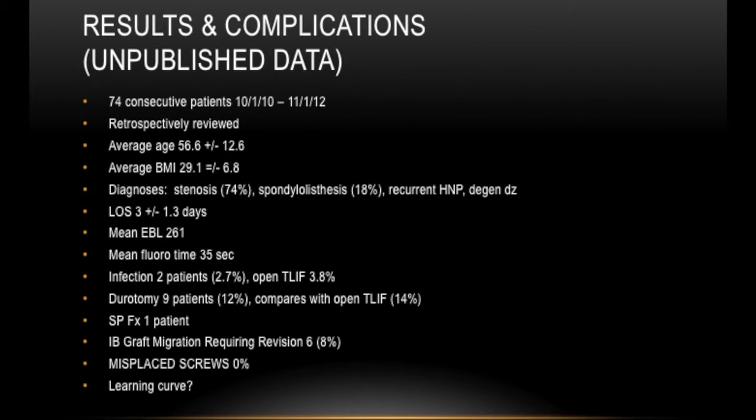And the real concern is the intervertebral body graft displacement. Because you are not able to compress, or most of the cases you're not able to compress, there are some compression devices now, but there were 6 patients in that series, an 8% rate, which I think is overly high, but I've begun to correct for that by placing the cage more anteriorly and using lordotic cages. The misplaced screw rate is obviously 0.